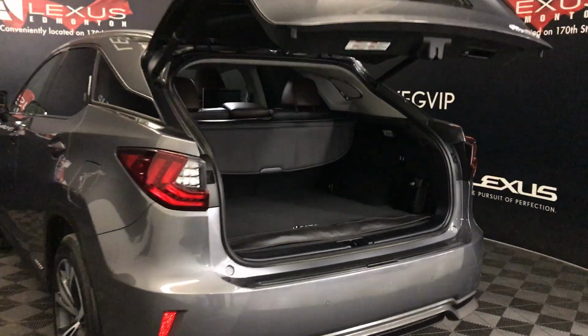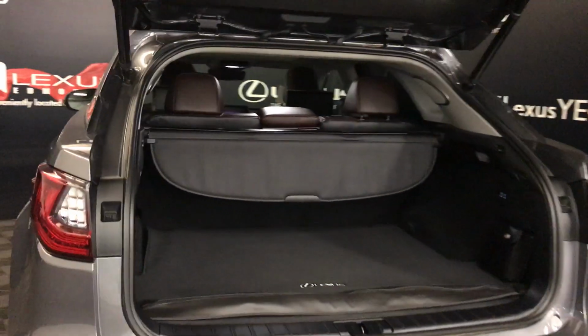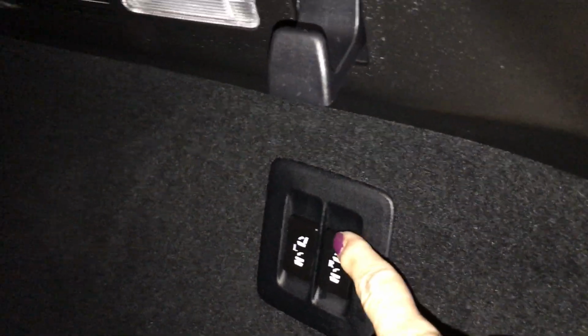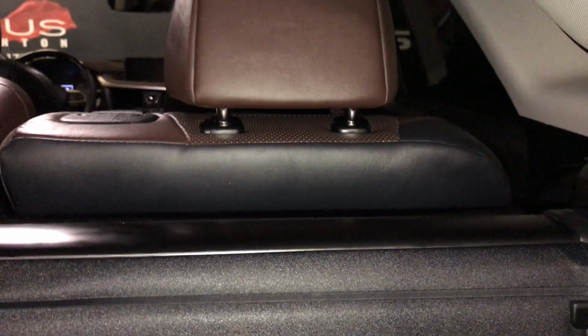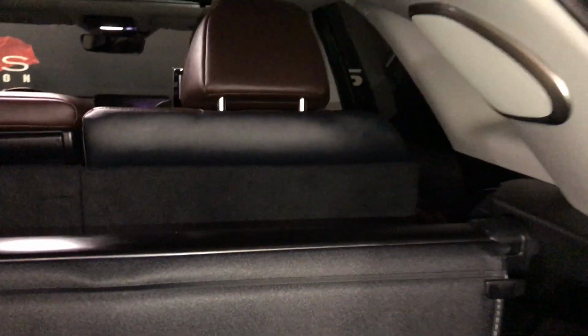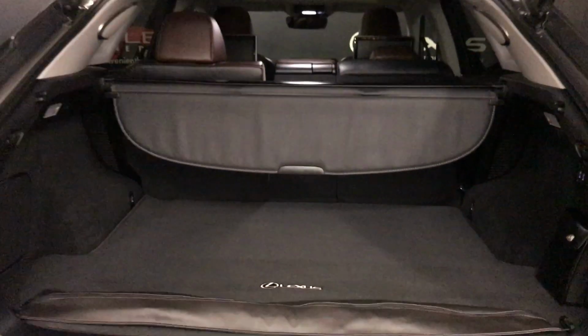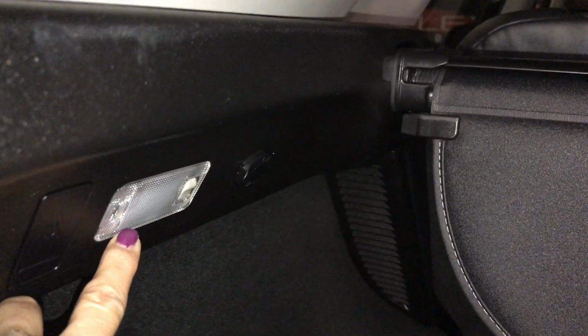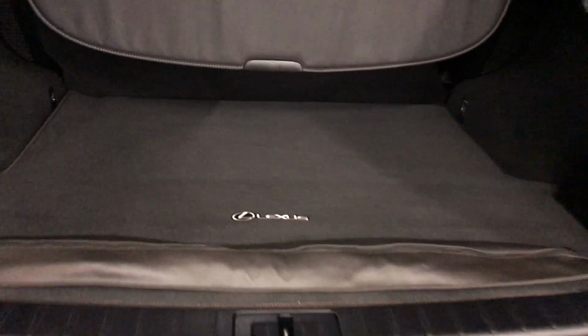Inside your trunk area, you can have a full-length carpet, you have netting, cargo cover. You have your netting tie downs on the side, extended hooks, lighting control. Down below, you can have your power controls for second row seat to recline forward or back. On the other side, you're going to have your extended hook, lighting control, 12-volt power source. Underneath the floorboard is a compact tire and jack.